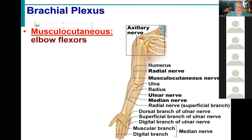Brachioradialis. Excellent. What else? What else flexes the elbow? Come on, biceps brachii. Yeah, there you go. And the triceps. Does the triceps flex the elbow or extend the elbow? Extends the elbow. So what's the other one that was deep to the biceps brachii that flexes the elbow? Was it brachialis? Yeah, there you go.